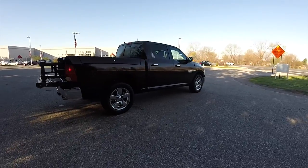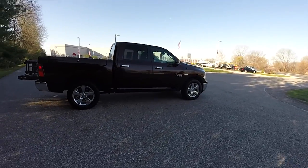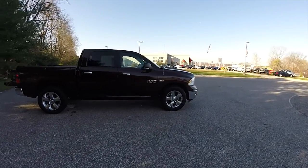Alright, this just concludes our quick walk around look at this 2014 Ram 1500 Bighorn Crew Cab.